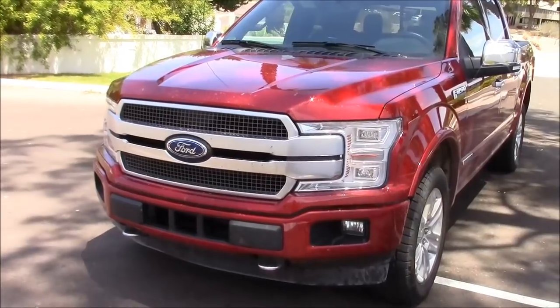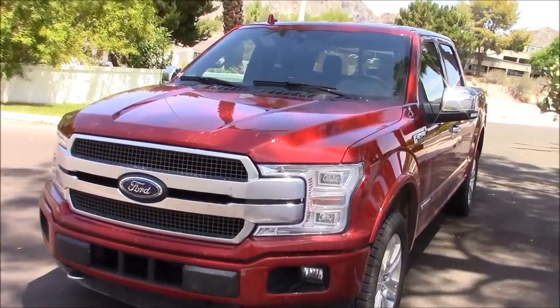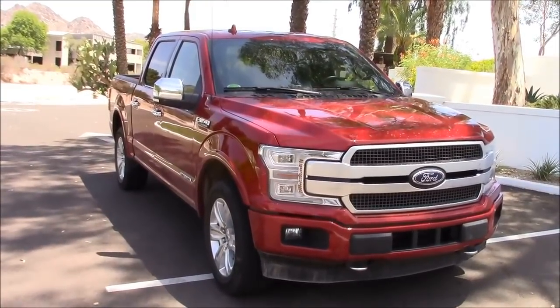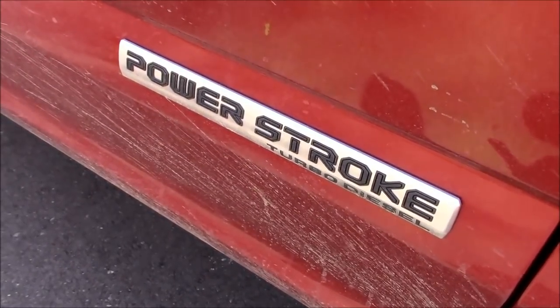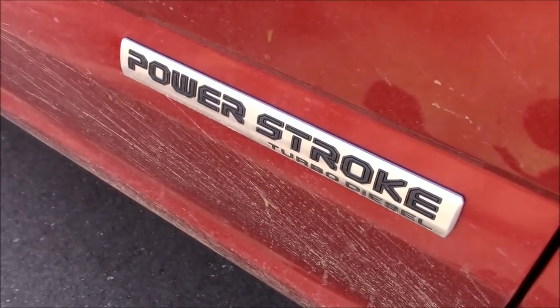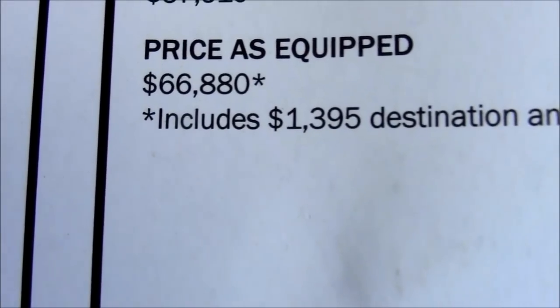In the meantime, let's look at the elephant in the room here. A brand new Ford F-150 Platinum model. These are expensive, starting at $54,000. But this one has the engine we've all been waiting for, the 3.0 liter Power Stroke turbo diesel. Here's the price if you're interested. Not cheap.